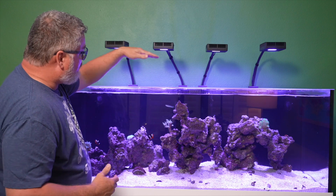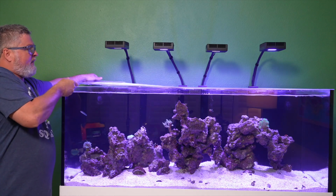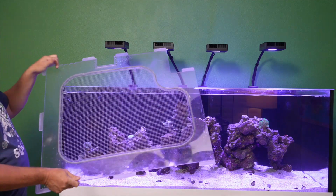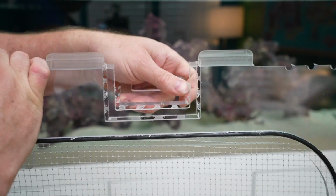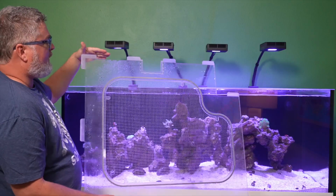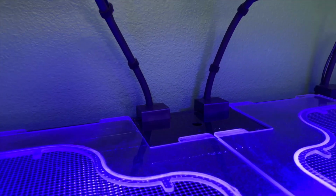So yeah, I added 2 more lights, and the cutouts in these tops that come on these ProClear aquariums, they have a cutout already where you can pop it out for your light, but they didn't really have it for this setup to have 4 of them clamped on the back. I had to improvise just a little up here to make them go like that.